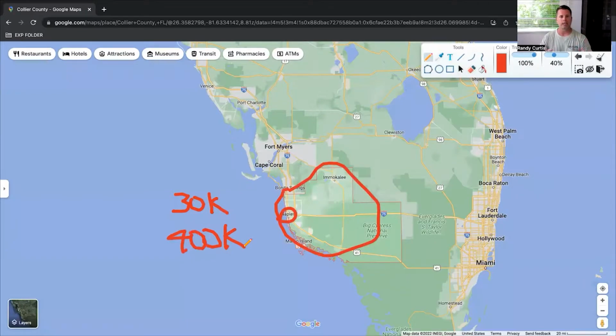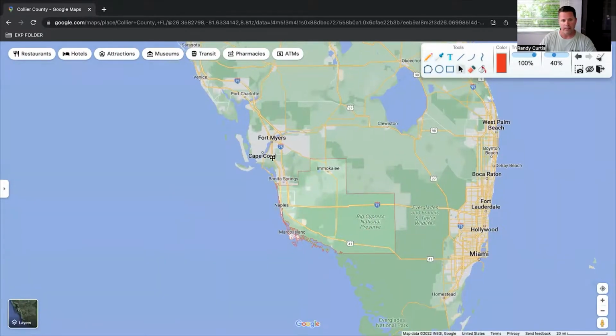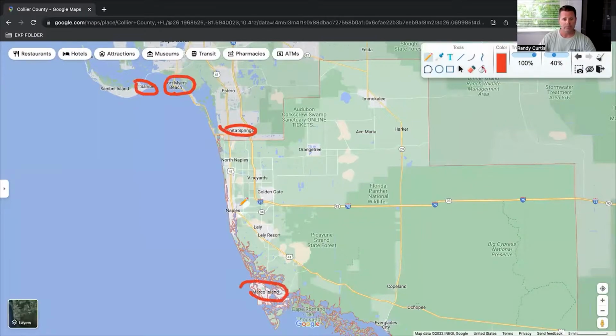Okay, so just to give you the distinctions on that part, let's zoom in on Naples a little bit more specifically. To the north you have Bonita Springs, Fort Myers Beach, and Sanibel Island, and then to the east you really have Marco Island. Naples itself is really broken down into three parts, and we'll cover them.